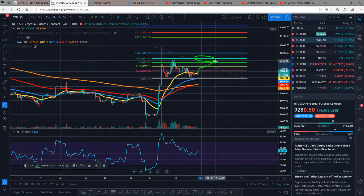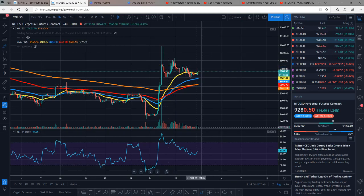I don't think it's going to be an easy pump, but it could make a nice channel in this area. It doesn't matter which pattern we end up doing, it is not looking bad at all. Volume is picking up. Like I told you, volume cannot go to zero, so we could be moving and at least match this area of the volume before getting any rejection. This way you're going to get your flat correction in this area.